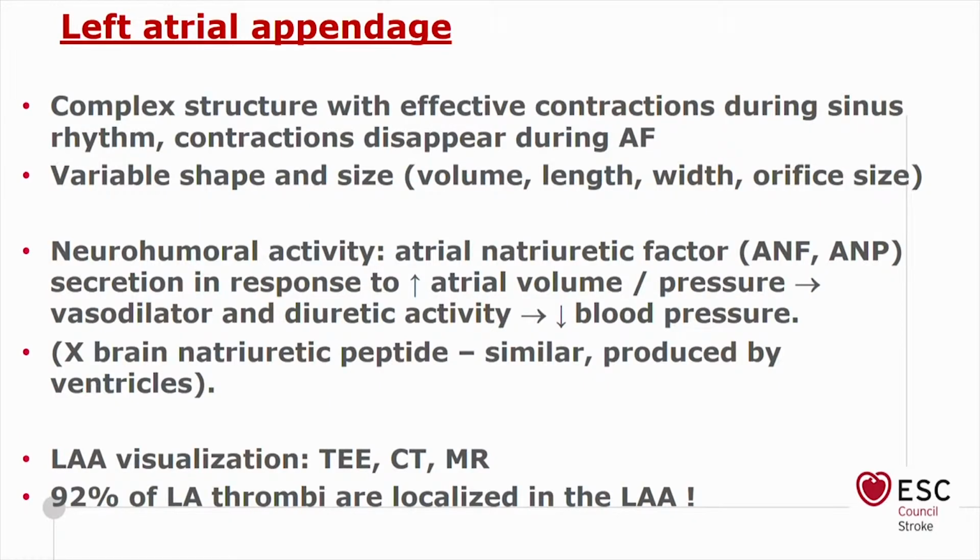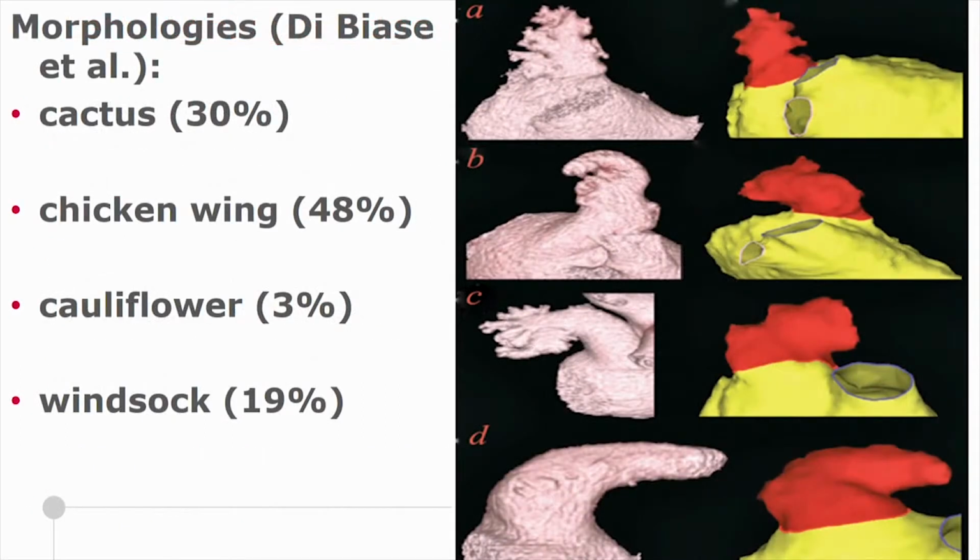You know that left atrial appendage is a complex structure with neurohumoral activity, and it can be visualized by several imaging methods, specifically transesophageal echo, CT or MRI. And out of all thrombi which are in left atrium, almost every thrombus occurs in left atrial appendage, 92%. So this is the locus minoris resistantiae for the discussion we are running today.